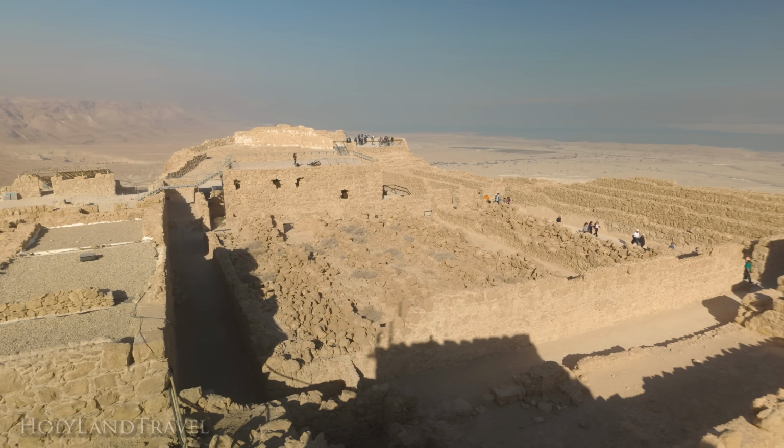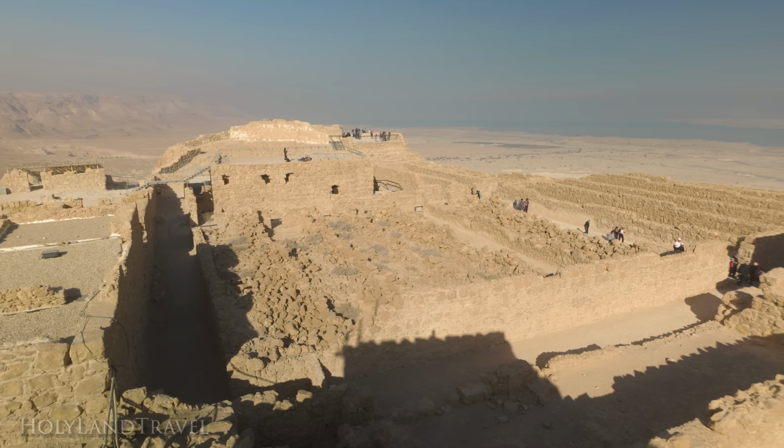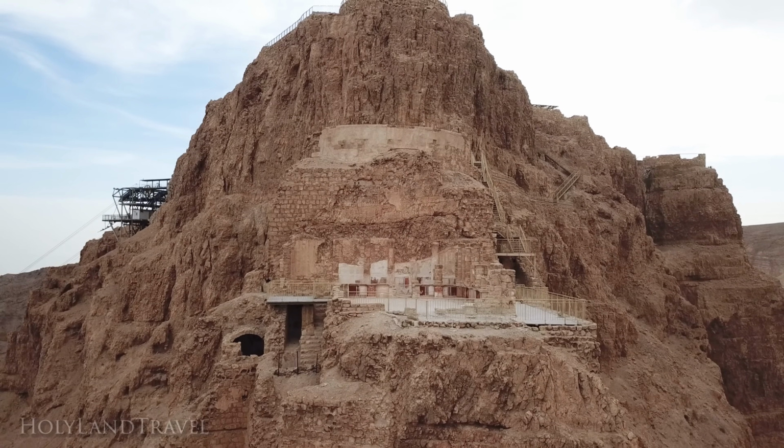The viewpoint offers a glimpse of the locations we will explore in the next episode about Masada: the residential complex and storehouses, the bathhouse, and the magnificent northern palace.